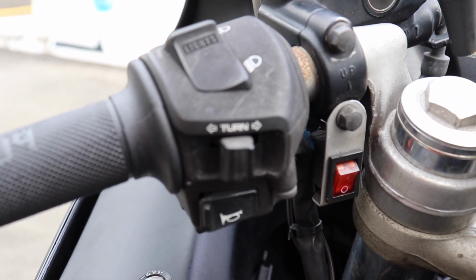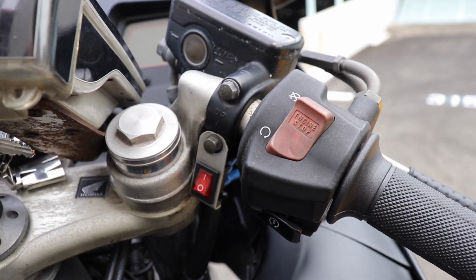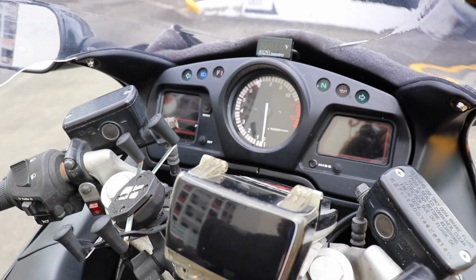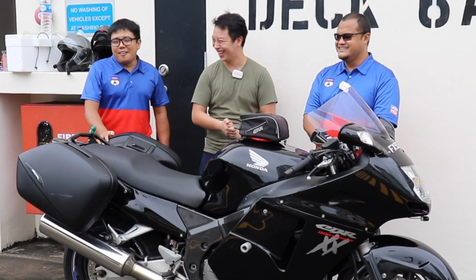Apart from that, you see my dashboard is clean. There is no traction control. There's nothing. It's full power all the way, no such thing as mode A, mode B, mode C. It's sport mode all the way. The only electronic is the HISS. Sometimes the HISS doesn't work properly also. Oh my God.